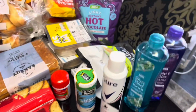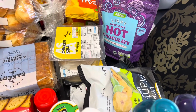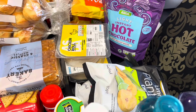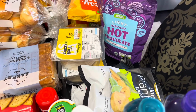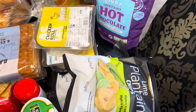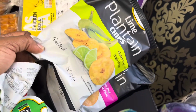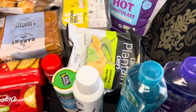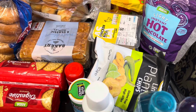Okay, so the plantain chips, they are doing sales on the plantain chips. I saw it like £1, buy 2 for £1.60, but I'm not 100% sure. But they are 95p anyway for one. So this is the, oh, I didn't even realize this is a lime one. Wow, that's the sweet chili. I didn't realize it's a lime one I picked. So they are 95p for one.